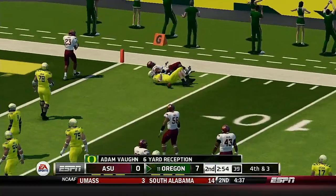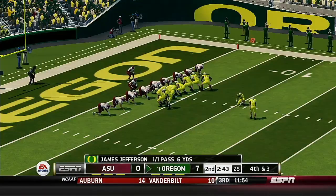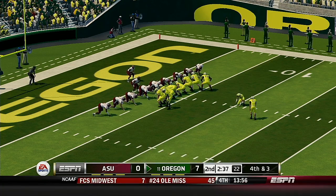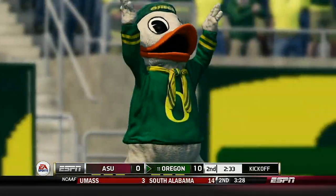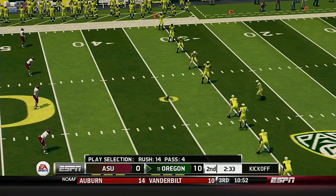He's got it out to his tight end, and he's taken down around the 3-yard line. Fourth down, this isn't much more than an extra point. Oregon is hoping to make this a 2-score game. He gets it up, and he got it. They line up to kick this one away.